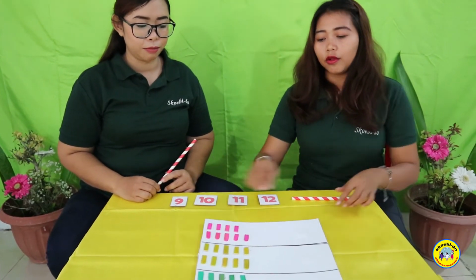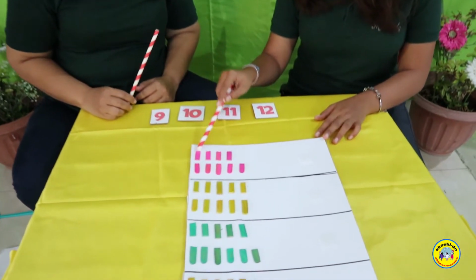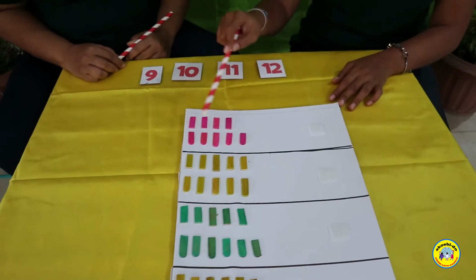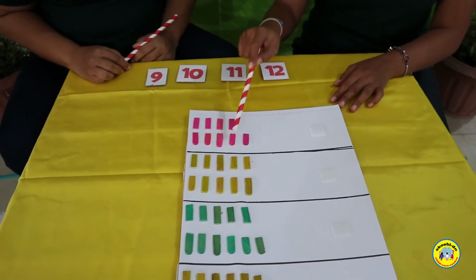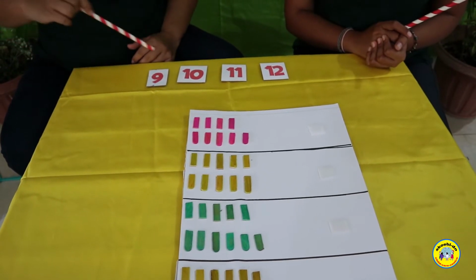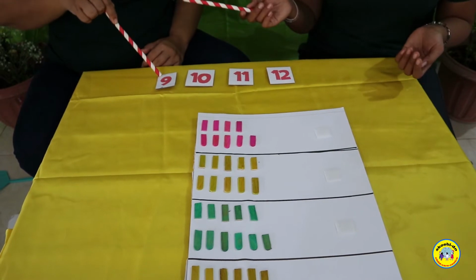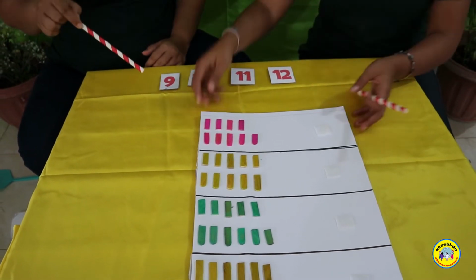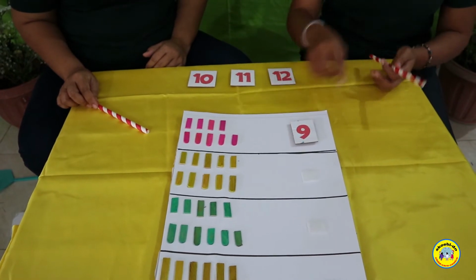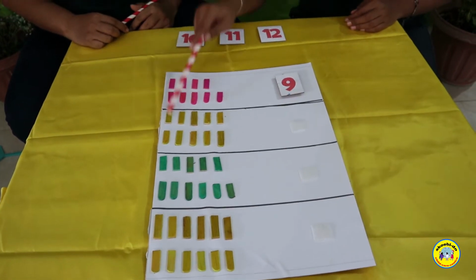So let's count. Start with this. How many is this? 1, 2, 3, 4, 5, 6, 7, 8, 9. Can you find number 9, Miss Melia? Which one is number 9? Can you find it, kids? This one. Yes. Very good. So we need to put number 9 here. Next, let's count it together, kids.